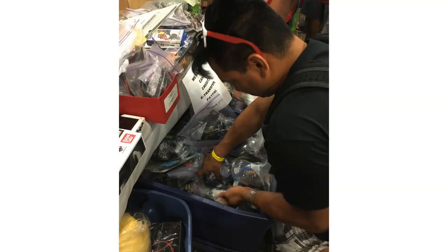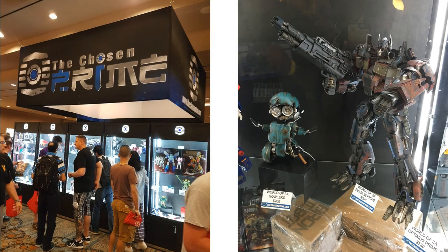But one thing that we did notice, specifically, here's my buddy Dave doing a dive through one of the bins of older loose figures, is there wasn't nearly as much of that as there has been in years past. So if you were looking for inexpensive older figures, there wasn't a lot of that.